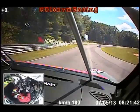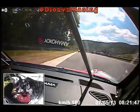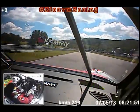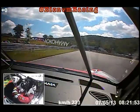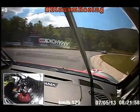Back down into the downhill again. On the throttle, nice and early. Good exit onto the front straightaway. Now back up through the gears. Talk to your crew a little bit. Tell them what's going on in the car. Have your chance to breathe. Deep on the brakes. Make sure you get nice and early turning. Down to that apex now.